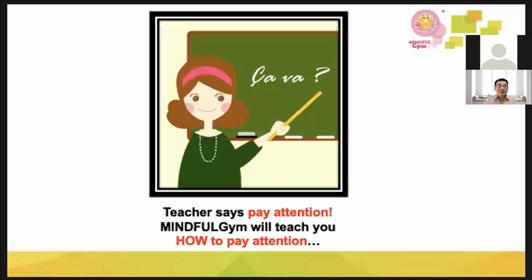It's related to something that we went through when we were in school days. I still remember during our school days, teachers always say, pay attention, pay attention, pay attention. It's the same word. So mindfulness is paying attention. The only difference is in school, teachers always tell us to pay attention, but teachers don't really spend time teaching us how to pay attention. But in the MindfulGym program, we've shared with you many, many strategies, methods and ways to sharpen our attention. So far, so good. So mindfulness is attention training. Mindfulness is paying attention, and MindfulGym teaches us how to pay attention.